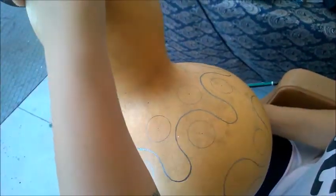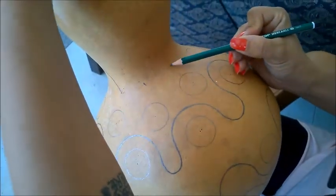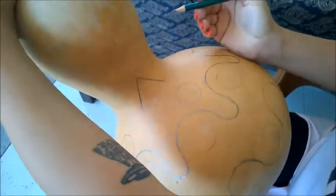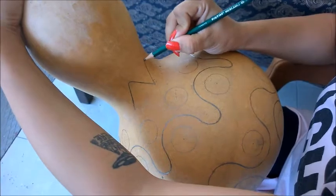Now she's sketching the final section, which is a little bit tricky, the crown section. And the baby is crying. Okay. Now the sketching is complete.